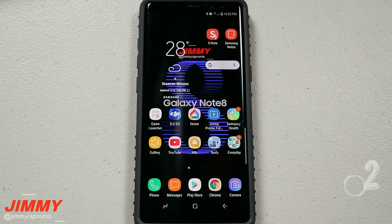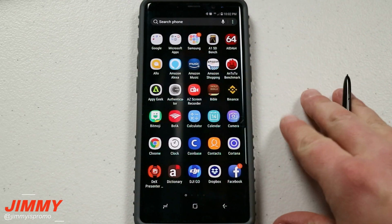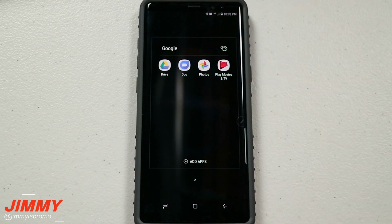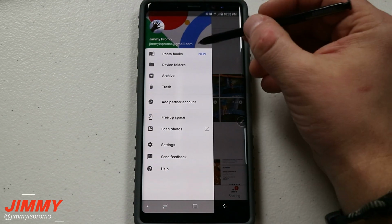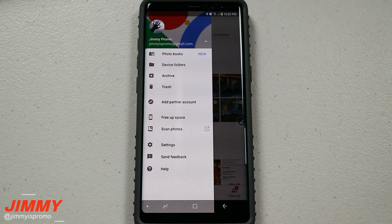So now that we talked about initially setting up your Google and Samsung account to make sure everything is backed up so you'd be able to restore it in the future, let's make sure that we don't lose our photos. So what you want to do is go over to your application tray. You're going to click on the folder that says Google, and then you're going to click on Photos. Now on the very top left-hand side, click on those three little lines, and you do want to make sure that you have selected the Gmail that you use for anything in terms of backing up.